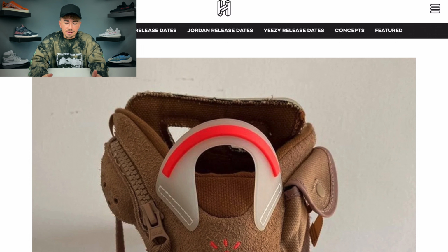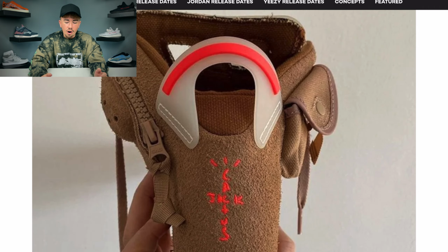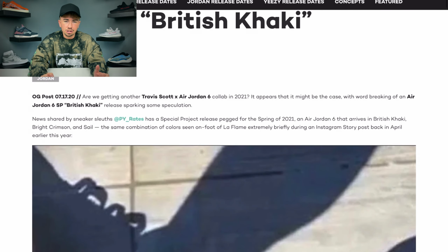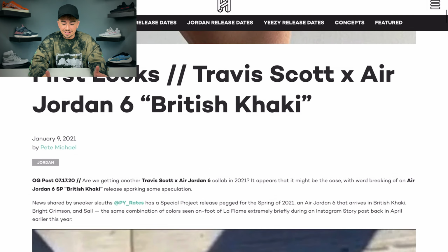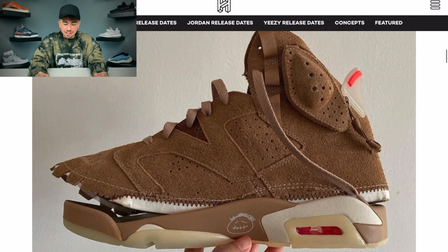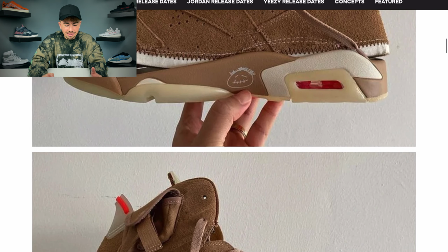We finally received something other than kind of blurry images and renders on the upcoming Air Jordan 6 Travis Scott collaboration. Now we're getting this name called British Khaki, and I think it's in regards to these pretty damn cool materials. So for starters, if we take a look at this upper, of course it being a Jordan 6, it has a lot of similarities to the original Jordan 6 Travis Scott collaboration. However, the materials are completely different, and of course there are some really interesting things on that midsole.